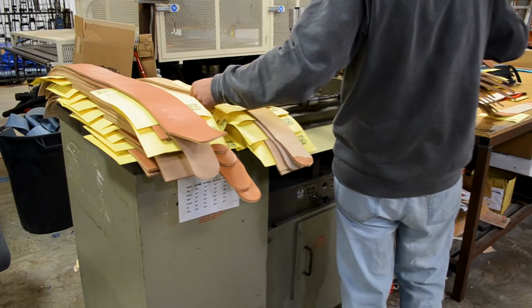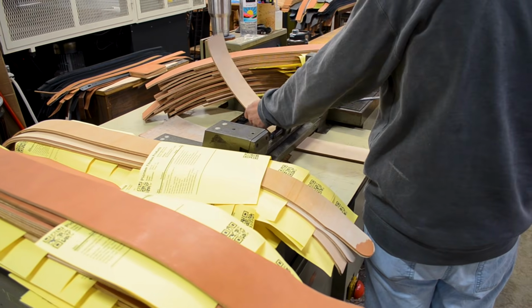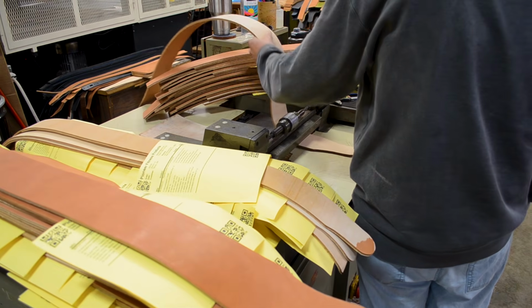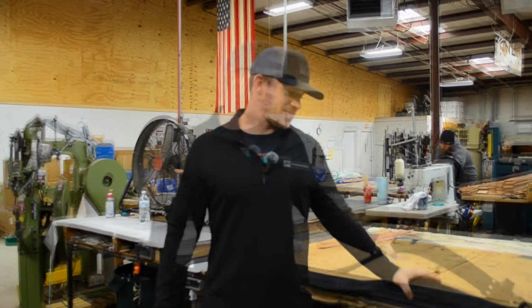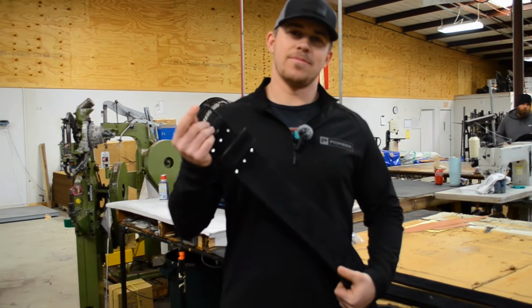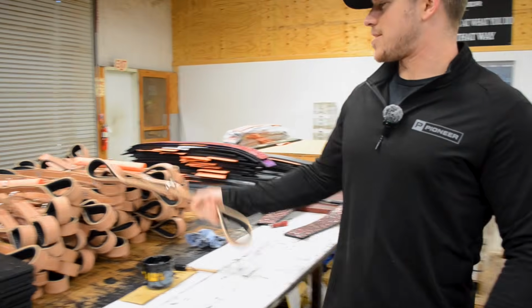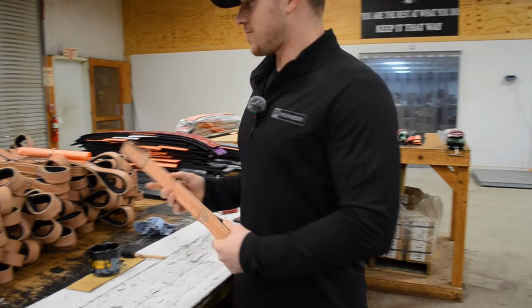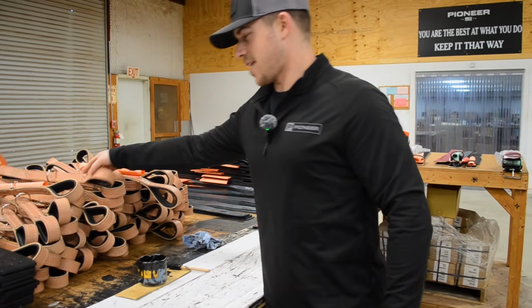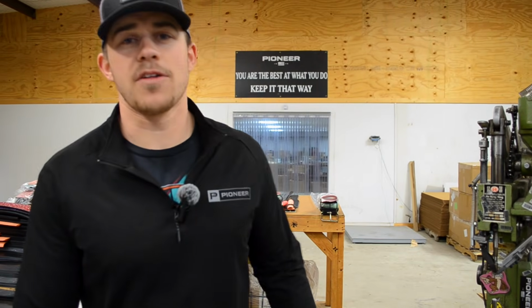This is the splitter. This is where after a belt gets cut out from a sheet of leather, it gets taken over here and cut down to the thickness that is needed for your belt. So this is the riveting station. This is solely for belts that have a prong buckle on them, so no lever belts. We also use the rivet machine for tricep straps. Pretty cool product. Tricep push downs on all your cable exercises. And we also use it for dip belts and a lot of our other products.